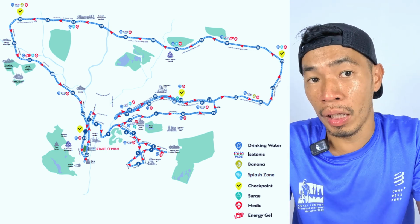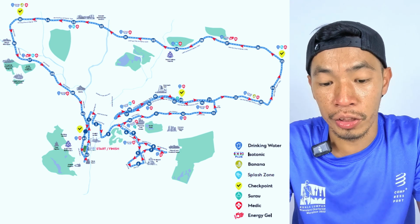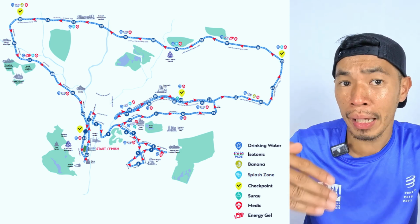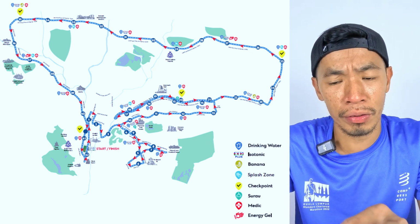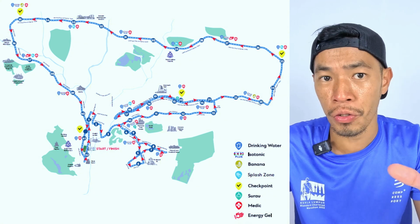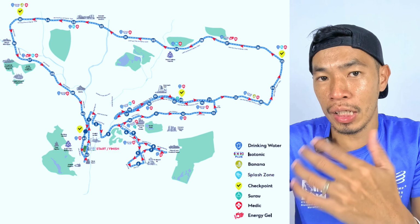And we meet the 3rd water station at the 10 kilometer mark on Jalan Ampang, just right before the Petronas Twin Tower. I remember that station last year was very huge, very long, so it might be crowded. The first 3 water stations might be crowded.